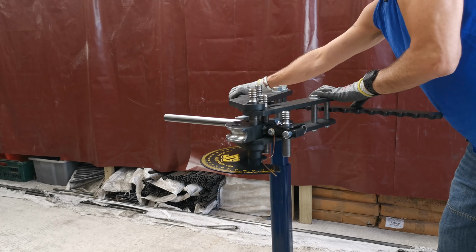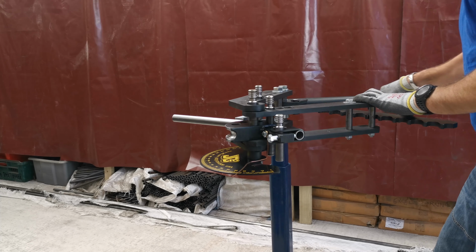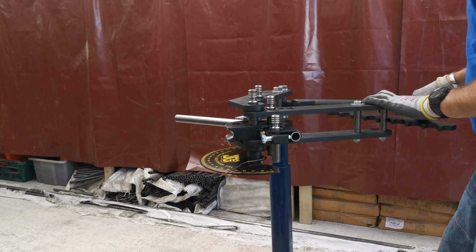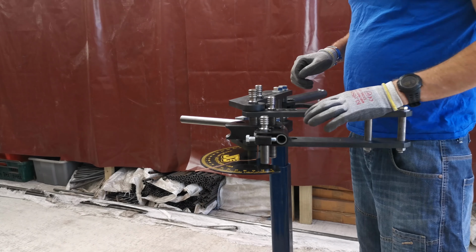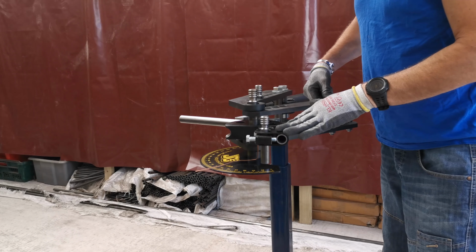Because this is designed in a very clever way, you do it in little steps, and it doesn't take a great deal of effort to bend some really chunky pipe actually. Really chunky pipe. This will go up to, I want to say 2.5 inches, but I could be wrong. But it is impressive what it can do. Got to the end of travel on the first hole. So what we can now do is take this out, move the arm around to the next hole.